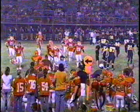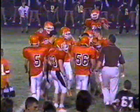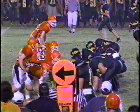Timeout on the field called by the Buckeyes. 6:58 to play in the game, 20-0, Nelsonville-York. First down and 10, Athens. All right, I'm sorry, I didn't copy the gate.